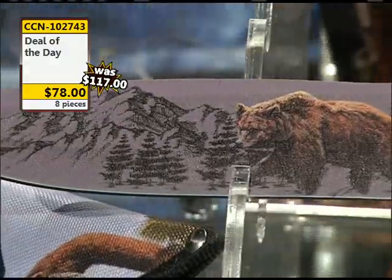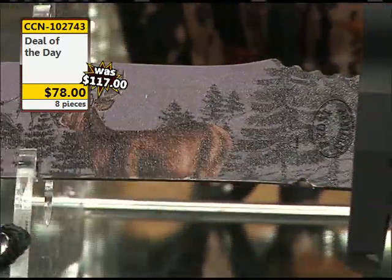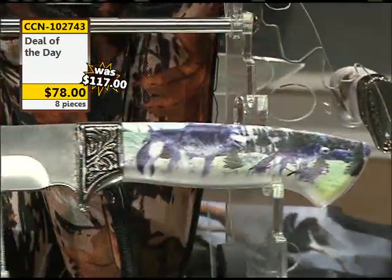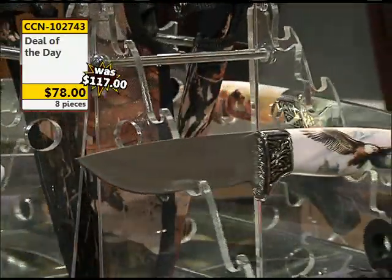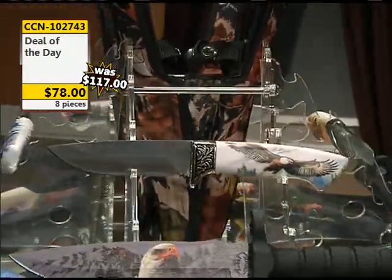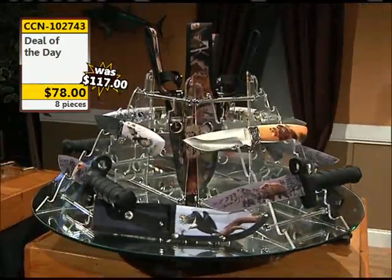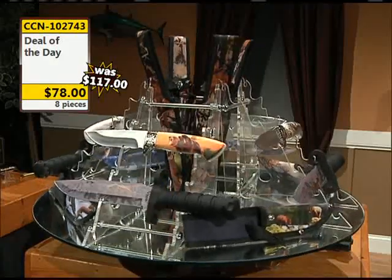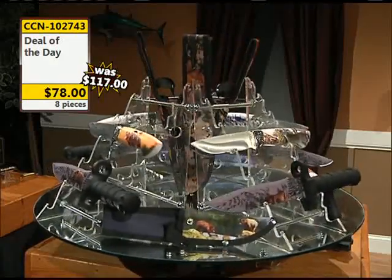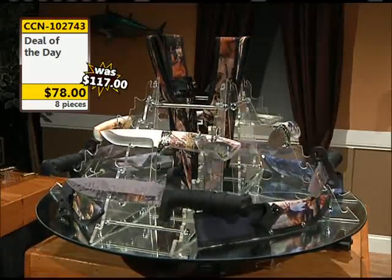There's your grizzly bear. Well, he's a big old burly bear. Then here's the large whitetail buck. So you will have the wildlife scene, the front and the back on the handle, the nylon sheaths going out with each one, of course. It is $78. That is your deal of the day, and that deal is good for 1 week. 102743, a whole bunch of wildlife. You'll get 8 total fixed blades, all wildlife knives.